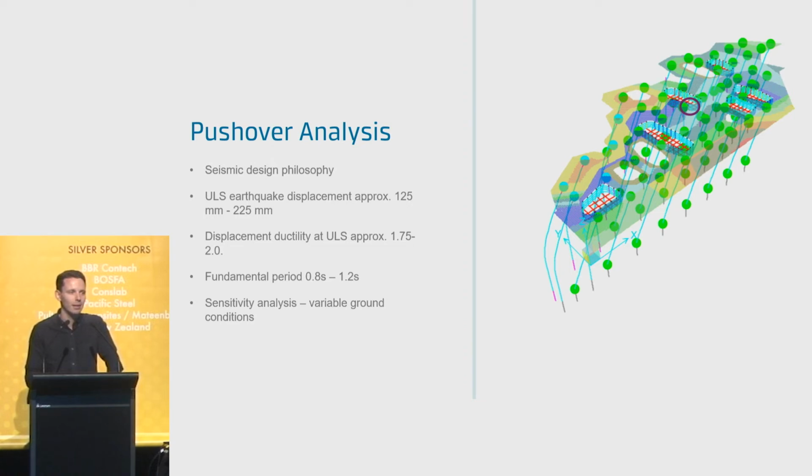So we looked at, in the design, the effect of the steel casings. The upper bound stiffnesses were based on assuming that the steel casings had not corroded and were completely composite with the concrete piles. And then the lower bound was on the basis that they'd corroded away entirely.